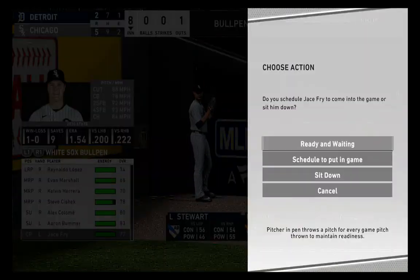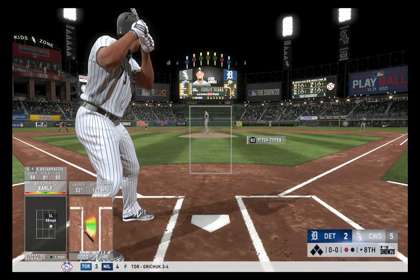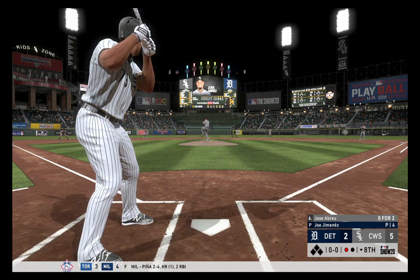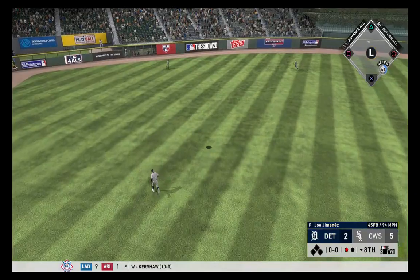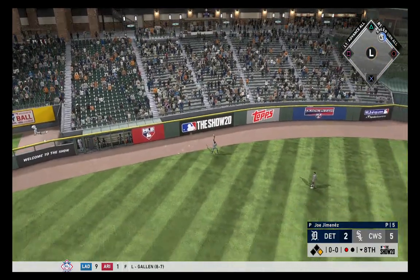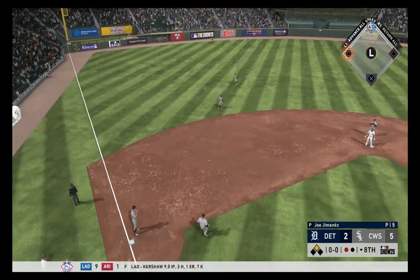Up next to Chicago, the first baseman, Jose Abreu. So here's the slugging first baseman Jose Abreu now. Now this ball's hit out to deep left center, and that is off the wall. The throw is wild, and it gets away.